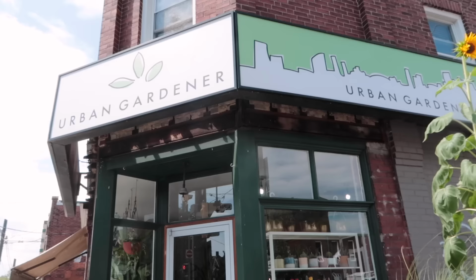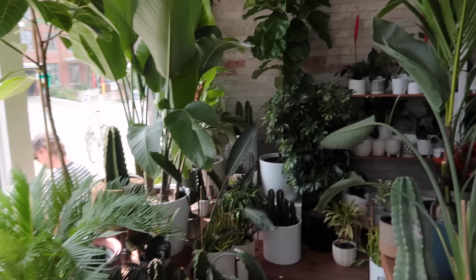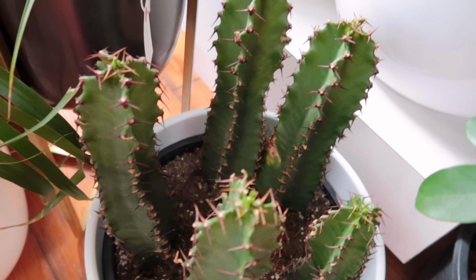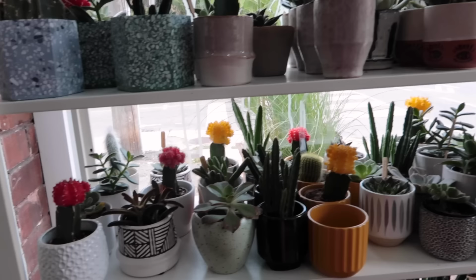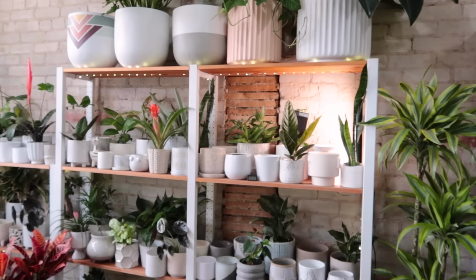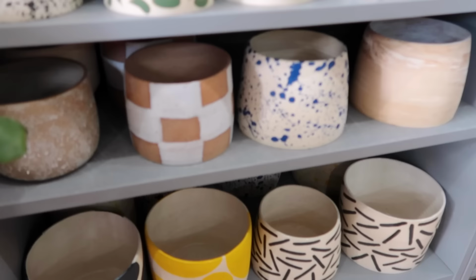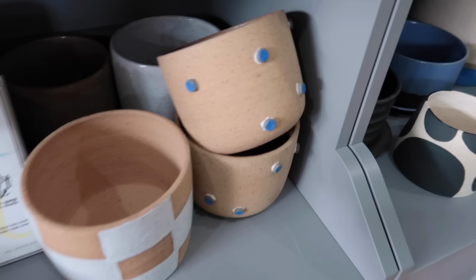We're here, look how cute it is. Probably the most beautiful plant store in Toronto. I also love all the pots they carry. It's where I've gotten those pink pots that you guys asked me about in the studio to hold petunia, the fiddle leaf. Look at all these hand painted pots, you guys.